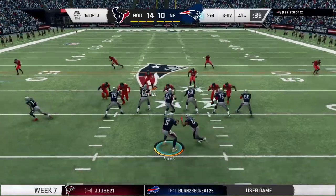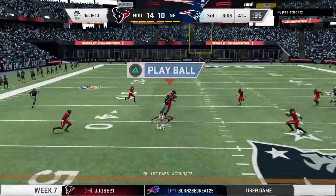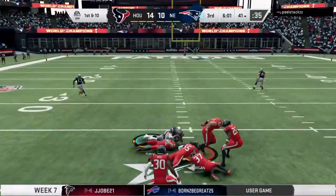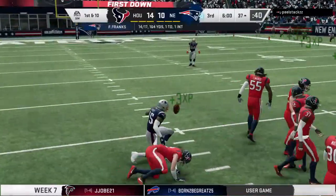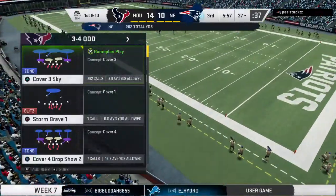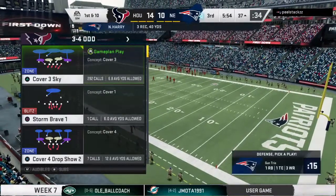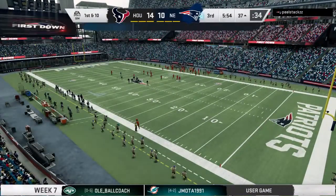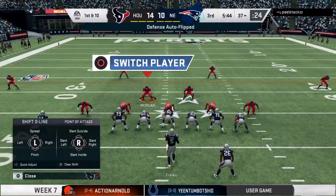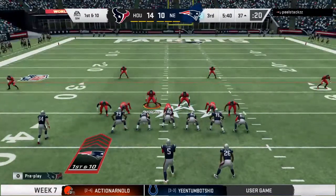It's 1st and 10. Off play action. Franks. They'll tussle for it, and this is going to be caught. And they'll get this well past midfield before being stopped just before the 35. A good pickup there at 22. So a 1st and 10 now in Houston territory at the 37-yard line.